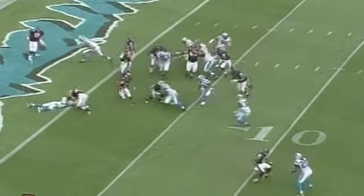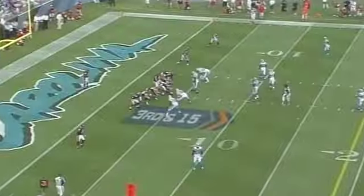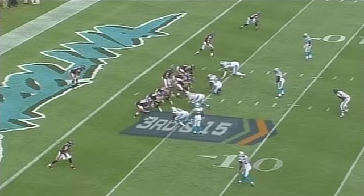There's Forte again behind McKee, and this time he's wrapped up as he got to the 5-yard line. Good work by the Carolina defense, led by Thomas Davis. To the 19 for a first down. 2 tight ends in. They split Olsen to the left.